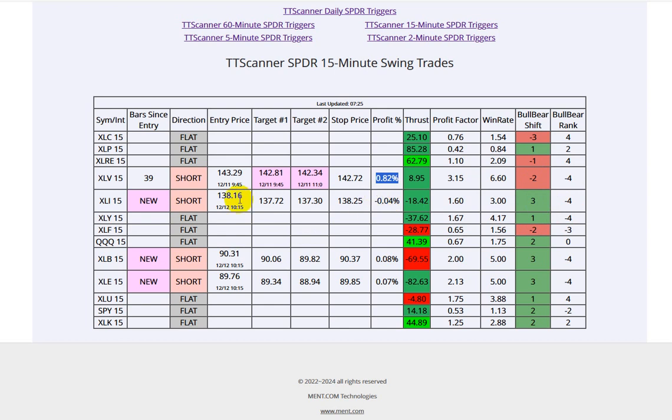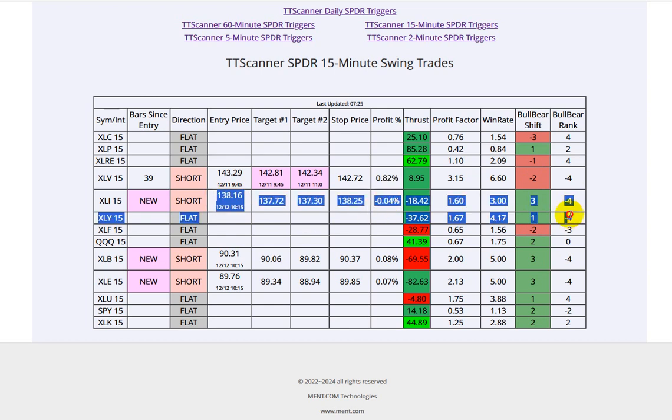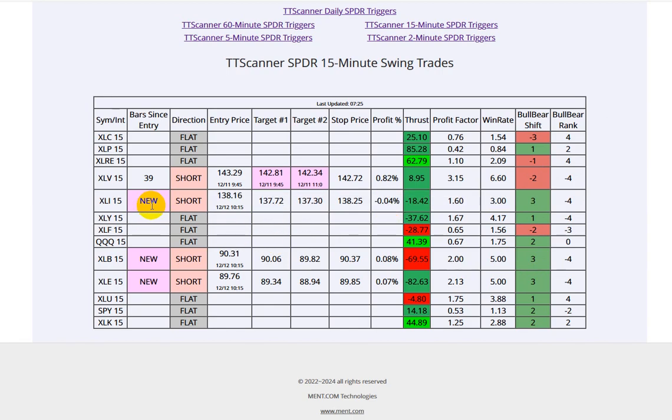This is under a little bit of pressure. In other words, it hasn't started really breaking downward. Probably will over the next 20-30 minutes, but it's not moving downward yet. It's a brand new trigger on 15-minute. Same thing here with XLB, it's a -4 and 3. Same thing here with XLE, short, a -4 and 3. This means that it's under a little bit of sideways pressure right now, getting ready to break down.